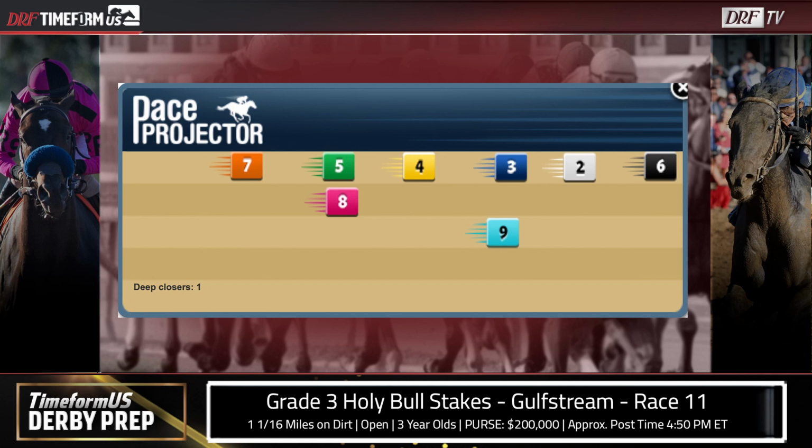The number 7 Greatest Honor, that morning line favorite, who will take some money in this race, he's projected to be towards the back of the pack. He is more of a closing type who does need some pace to close into. You don't see any kind of pace characterization here. We're not predicting a fast pace, but I think much of that depends on how fast those sprinters stretching out do go in the early portion of this race.